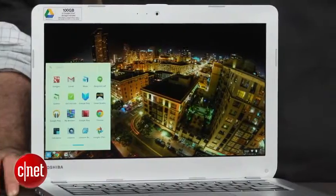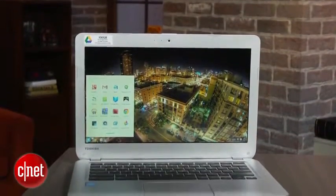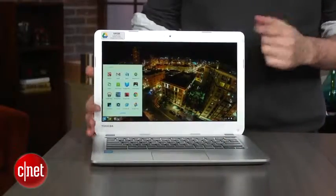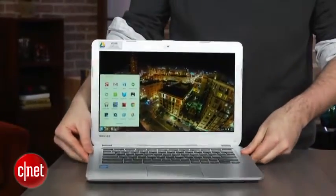The other thing that makes this particular version unique is that it's the first Chromebook, and I was rather surprised to hear this, with a 13-inch screen. I mean, there's been like one 14-inch model, a bunch of 11-inch ones, maybe a 12.5 here and there, but nobody's done a 13-inch one yet, which seems odd to me, because that's really the perfect size for carrying around with you a lot and for using it all day.